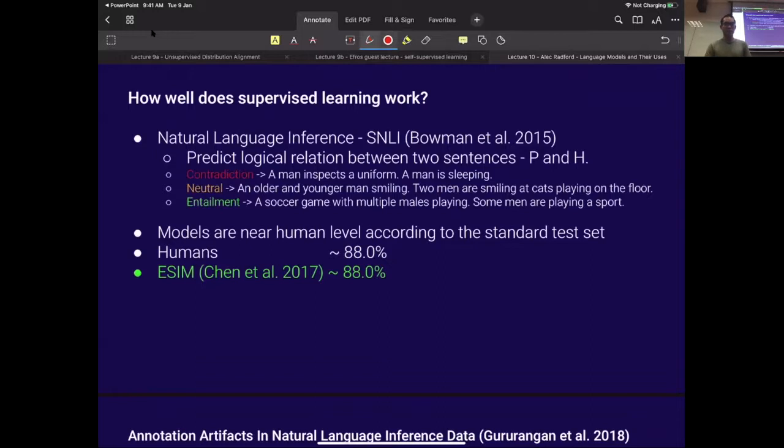For neutral, given a premise, you cannot really tell if the premise entails the hypothesis. For example, an older and younger man is smiling, and two men are smiling at cats playing on the floor. You cannot infer the second sentence from the first one. An example of entailment will be, first sentence, a soccer game with multiple males playing, and the second sentence, some men are playing a sport. Because you know that multiple men are playing a soccer game, you can infer that they are playing a sport. So this will be an entailment.